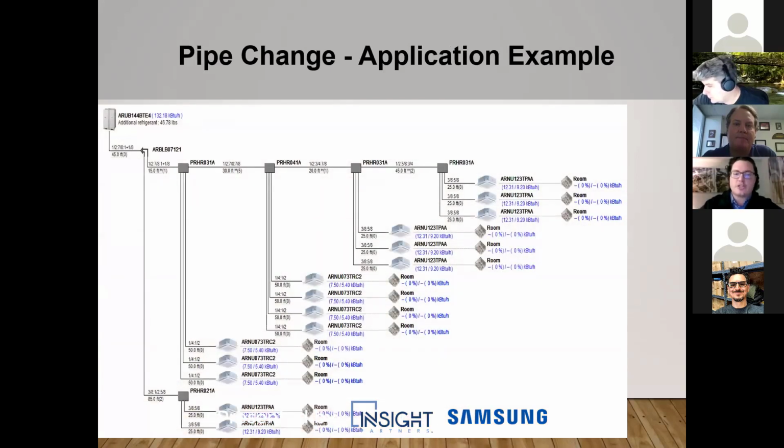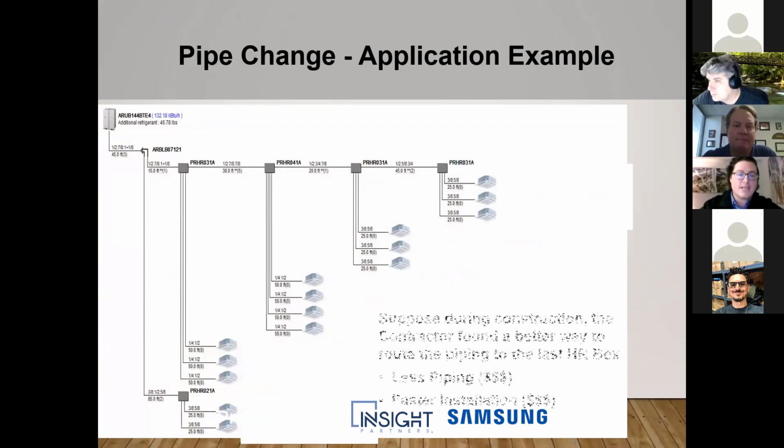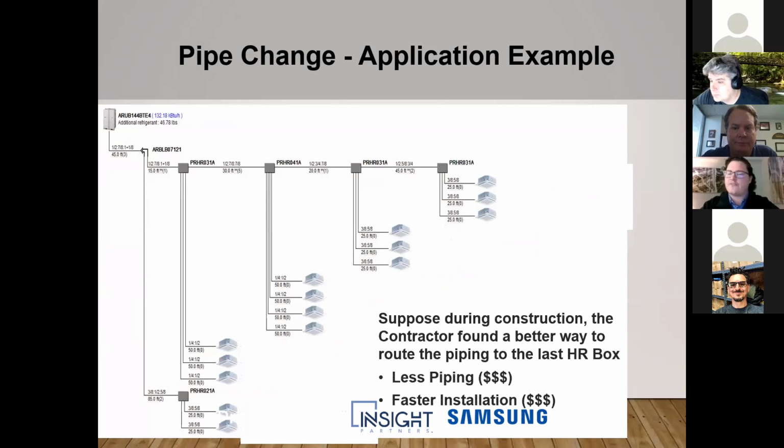So here's the original layout that you had for the project. During construction, the contractor found a better way to route the piping for this last section of a heat recovery box or a BC controller MCU. So he's thinking less piping, faster installation, that shouldn't make any changes. Well, on 3-pipe systems that are piped in series like this, a line set size change here affects every pipe upstream because it is piped in series.